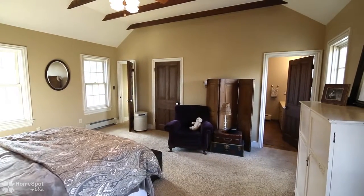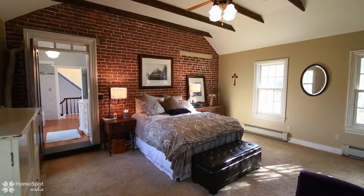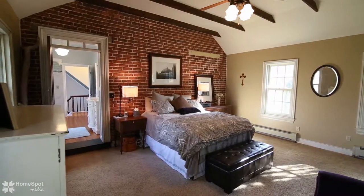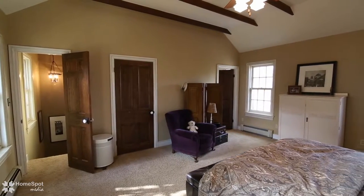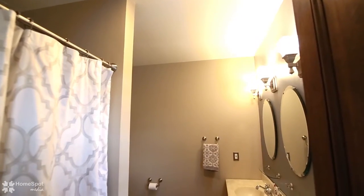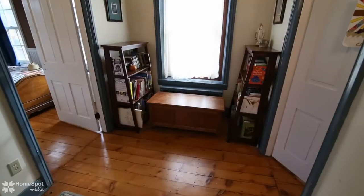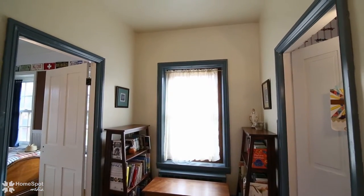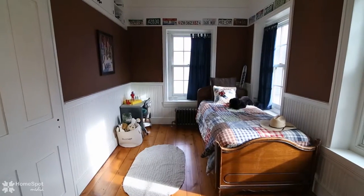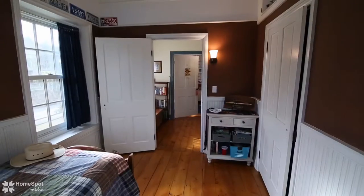Bedrooms, four in total, include a master bedroom with vaulted, beamed ceiling, replicated seated glass transom doorway, walk-in closet, master bath, and back staircase to the family room. Assorted details include original hardware, reproduction button light switches, custom milled moldings, reproduction hinges, custom light fixtures, mini Marvin doors and windows.